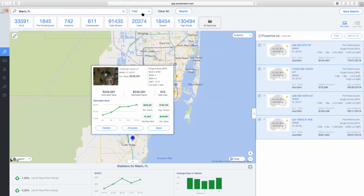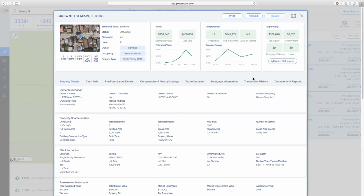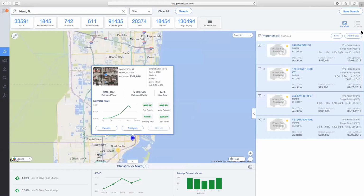So that is essentially how you want to approach our application. You want to search, then refine your search by filtering it down to the criteria that you need. Your results will populate on the right-hand side. Go ahead and click on them to analyze the property, get an idea of what's happening with the property and the owner. Run your comps using county records, neighboring records, or MLS. Save them and then add it to a marketing list. And make sure you save your search if you want us to notify you.